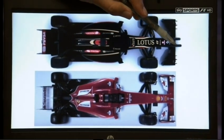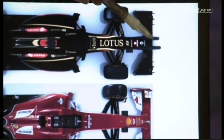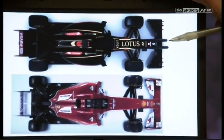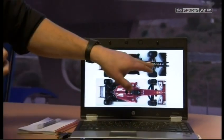That's because it has two. This is the end of the nose that counts as the nose, and so that one just counts as another bit of bodywork. That's the one that makes it legal, and that's the one that makes it into a nice sort of aerodynamic shape that the aerodynamicists think that the air is just going to come in underneath and then go round underneath the car and to the back.